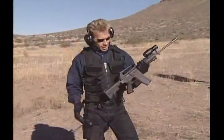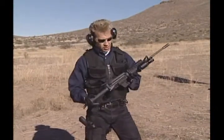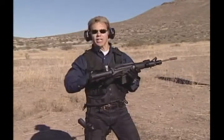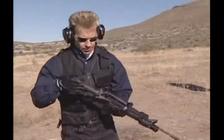All right, I've switched guns now. We're going to talk about point shooting with the AR-15. This is the CAR, of course, a lot smaller, a lot shorter. And before I actually get into this, let's talk about the techniques that I'm looking to demonstrate here.